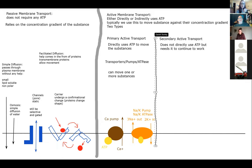And the same thing is true here. For active transport, all active transports are facilitated, meaning that they all require proteins. So there are some facilitated diffusion and facilitated active transport. All active transport is going to be facilitated because all active transport is going to require special proteins. Okay. Any questions on primary active transport?